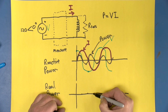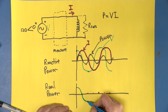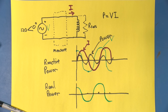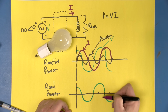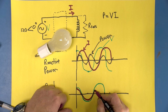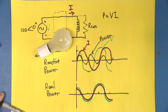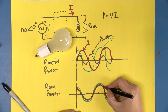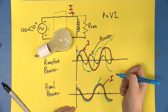Hopefully I won't mess up. We'll once again draw our voltage, which comes down here and then peaks over here and then comes up here and then peaks over here and continues on. That's our voltage. But if you recall, for our lamp, for a resistive load, the current was in phase with the power. I'm not going to draw them quite at the same level, but I will draw the current just a little bit less, just so we can see them and the felt pen marks are not on top of each other. Well, what happens when we do our power equals volts times current? Well, maybe we'll just remind ourselves again. Purple is current, blue or maybe green on the video from the yellow is voltage.